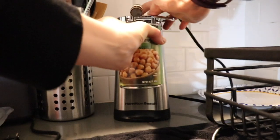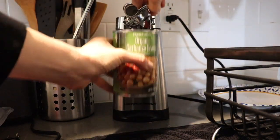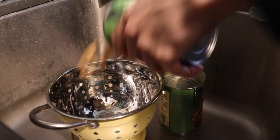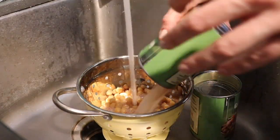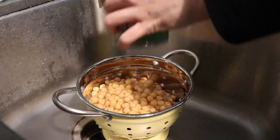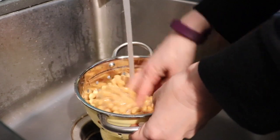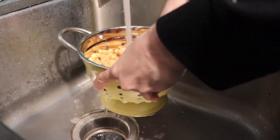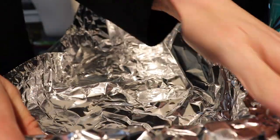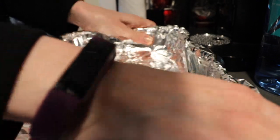I also had some garbanzo beans in the cupboard, and I wanted to prep a little extra snack for the week. So I'm just rinsing these. I think I did 2 cans. Yeah, I did 2 cans here, and just rinsed them real quick. And I'm going to toast them up a little bit in the oven. So just lining a baking sheet. I sprayed it with avocado oil.